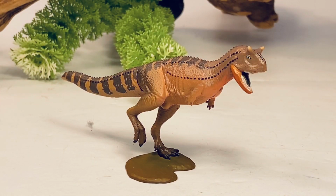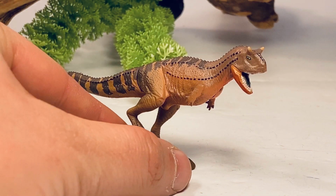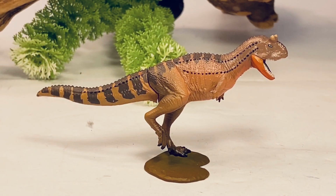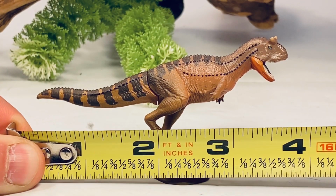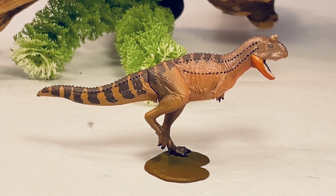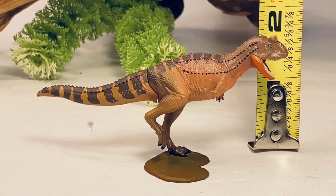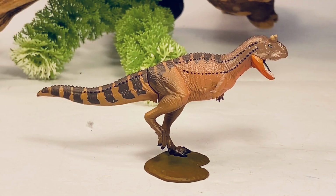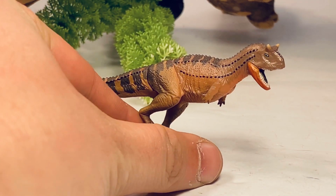And next up is the other new sculpt in this series, the Carnotaurus. And this is a really, really well done Carnotaurus. This is a beautiful sculpt of this animal right here. So let's do one quick measurement. This figure is just about 4 inches long from the tip of the tail to the tip of the snout, and just under 2 inches tall to the top of that spike on top of the head, which Carnotaurus is famous for. So yeah, this is a really nice Carnotaurus.